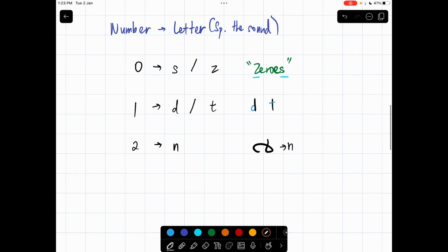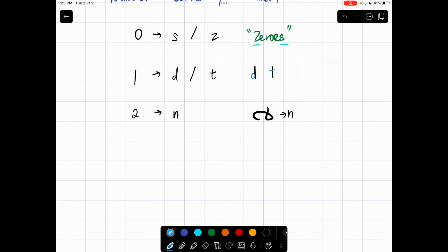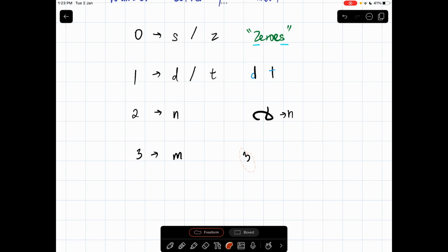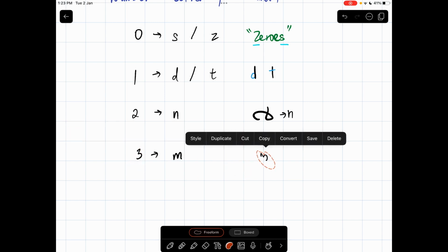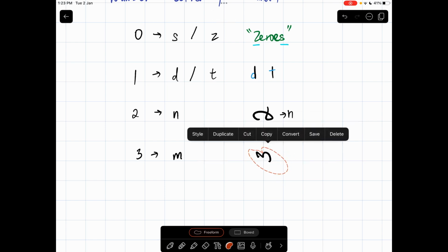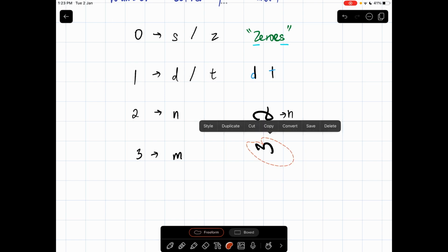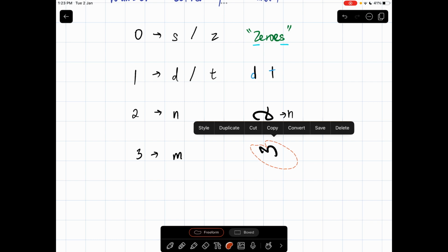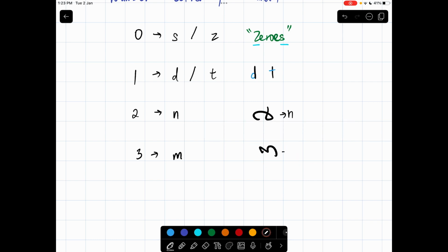So that's how I remember it. Then for number 3, it will be the M sound. Same thing, an inverted 3 will look very similar to M. It doesn't look the same in my handwriting because of me, so it's my fault rather than the mnemonic's, but I know that you can understand this. You get the point. So it's M.